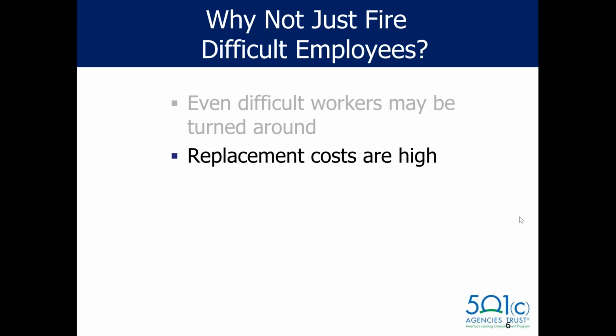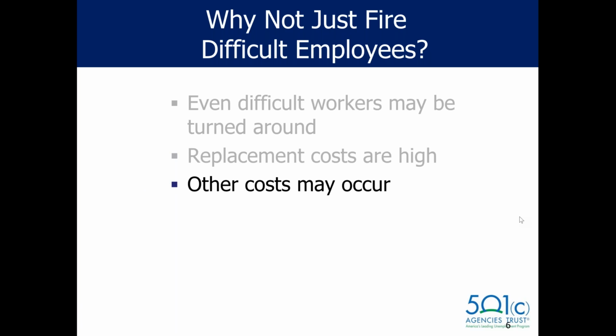You also have to consider the time and cost of recruiting. That's really hard right now anyway. Hiring and training a replacement. Don't rush the hire. In the long run, it's usually more cost effective to spend the time trying to turn that problem employee around. There's also the other cost of unemployment compensation benefits to take into account, or worse, the cost of fighting a discrimination or wrongful termination lawsuit.